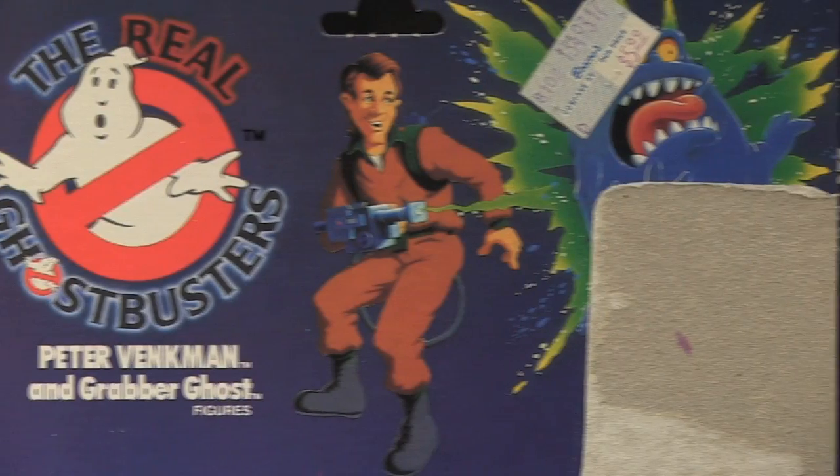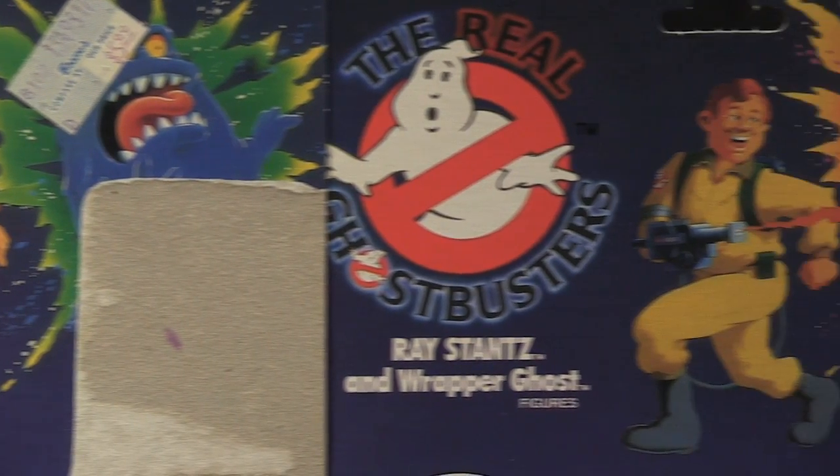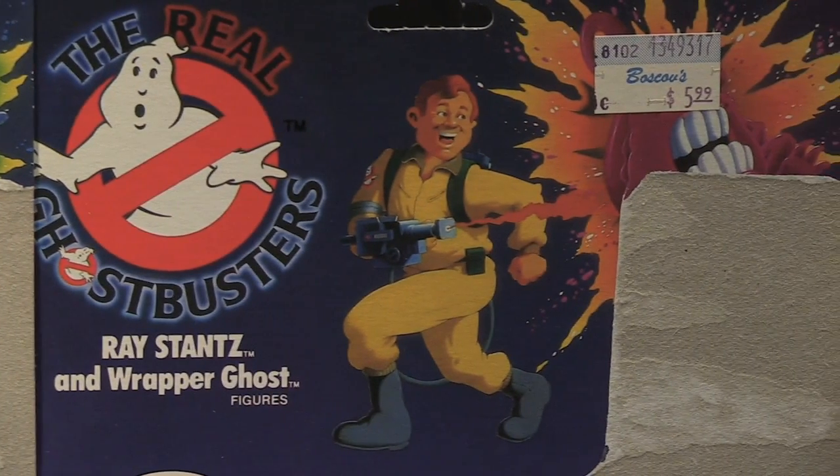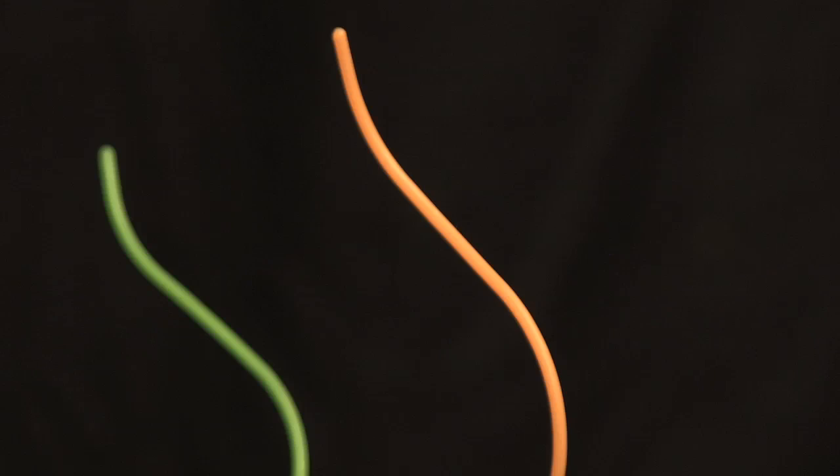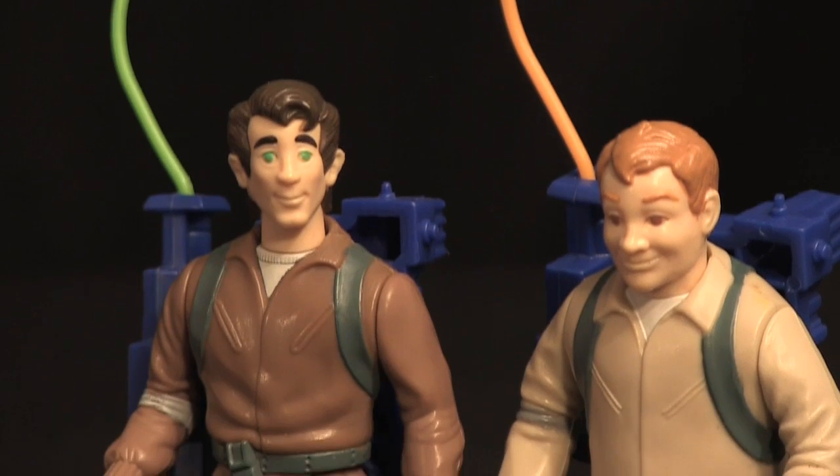We found them at K&K Toys at our local mall. I snagged Peter Venkman and Ray Stantz. Why Venkman had creepy green eyes still bothers me. It wasn't long afterward that I experienced a significant durability problem.